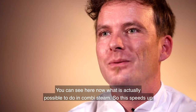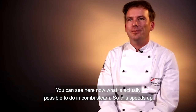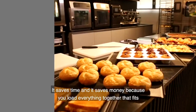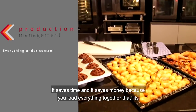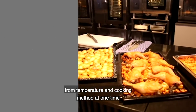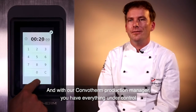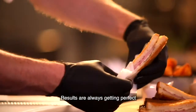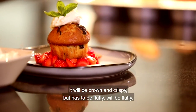You can see here now what is actually possible to do in Combi Steam. So this speeds up your cooking process in your daily business massively. It saves time and it saves money because you load everything together that fits from temperature and cooking method at one time. And with our Convotherm Production Manager, you have everything under control. The results are always getting perfect. What has to be brown, it will be brown and crispy. What has to be fluffy, will be fluffy.